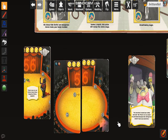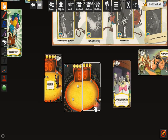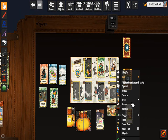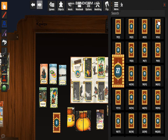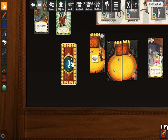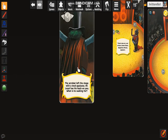Wait a minute. I think now I see what it's talking about. So, the ring is in a circle, and the horseshoe has some sort of line in it. So we're actually looking for the cue card. This is where I probably messed up when I attempted to record this. Let's see, am I right? Oh, yes, I am.